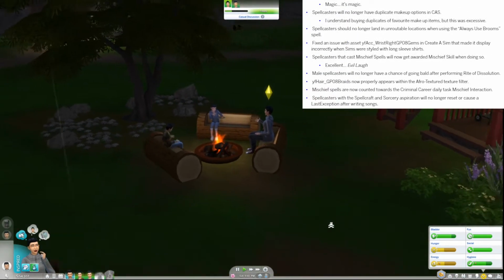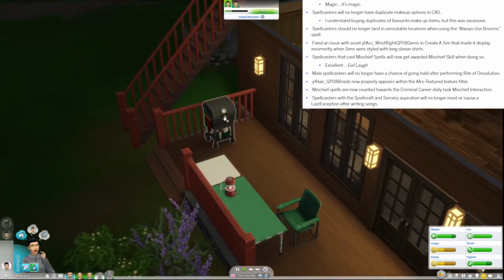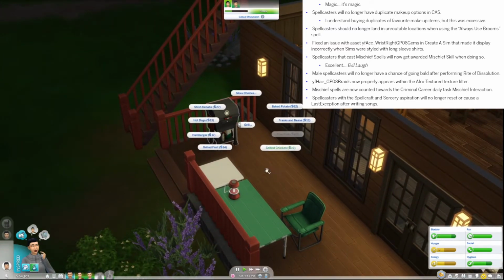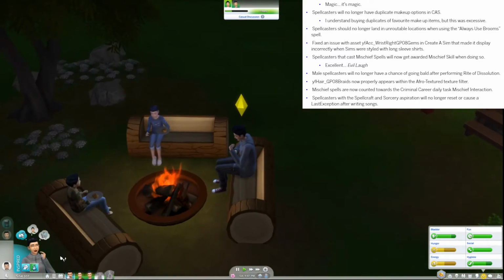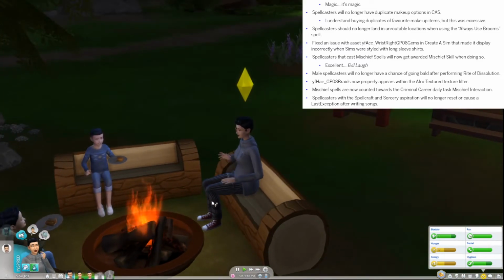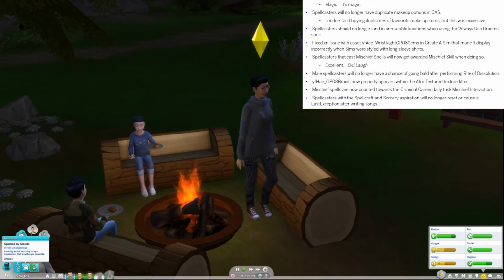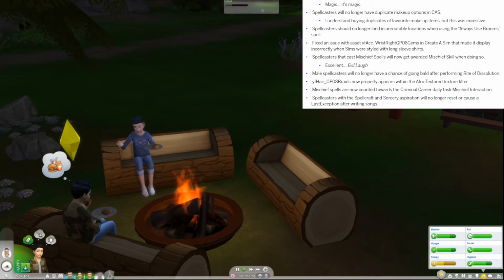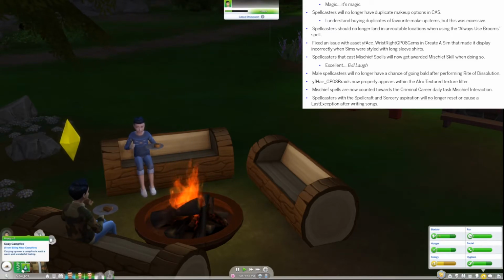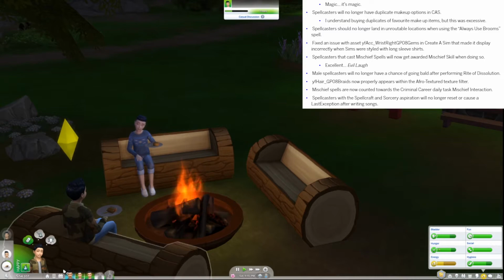Spellcasters will no longer have duplicate makeup options in casts. Spellcasters should no longer land in unroutable locations when using the Always Use Broom spell. Fix an issue with asset gems in Create a Sim that made it display incorrectly when Sims were styled with long sleeve shirts. Spellcasters that cast mischief spells will now get awarded mischief skills when doing so.